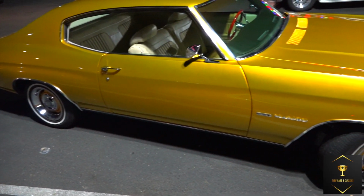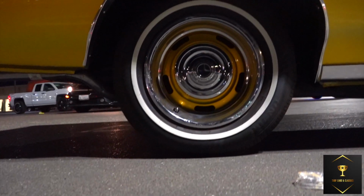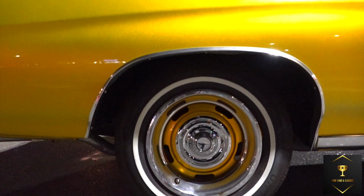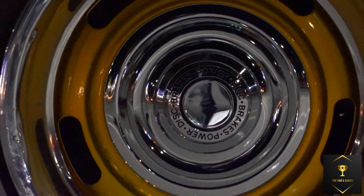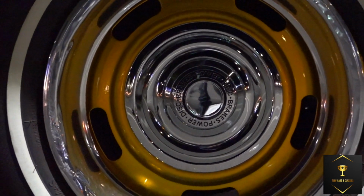Let them know where we're at right now. You told me you just got off the freeway. I'm in Modesto, California, at Graffiti Night at the car show. And this is my car right here. I have another '65 Impala, but I wanted to bring this one out for Graffiti Night tonight.